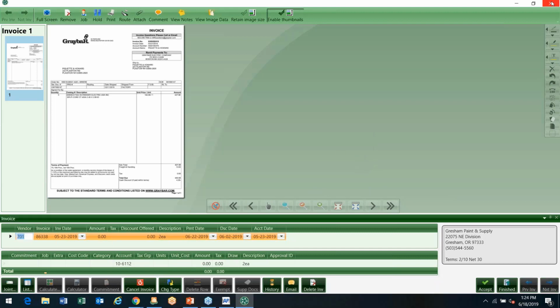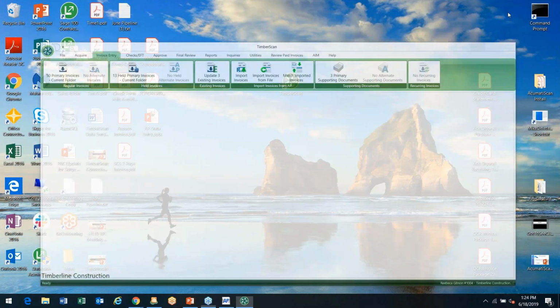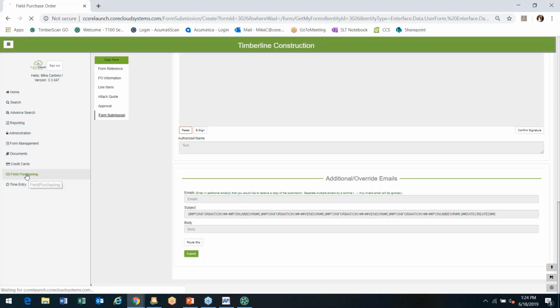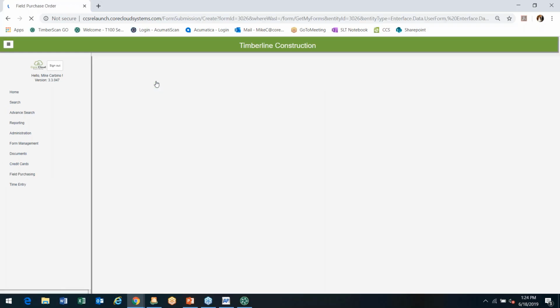Okay, I'm going to step back one more time, because we started out talking about the whole purchase to pay concept. So what Tymber Scan also allows you to do is we have a purchasing application. So in our core cloud systems solution, what I could potentially do, and let me go back here to field purchasing, is I could create a purchase order.